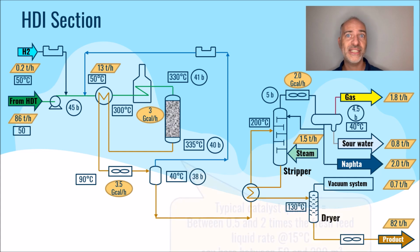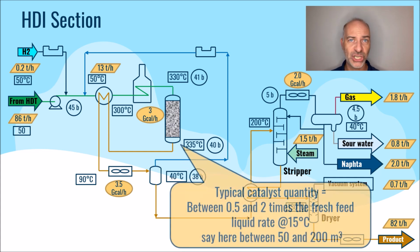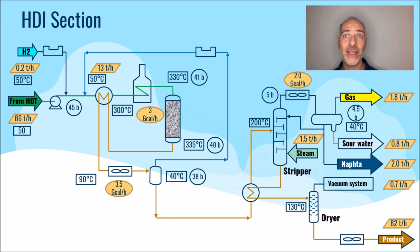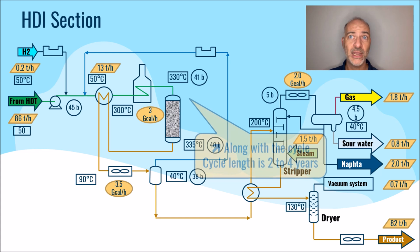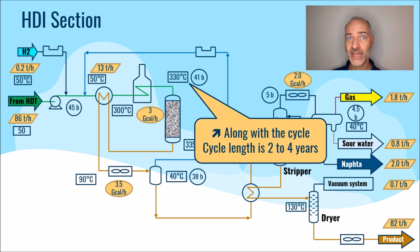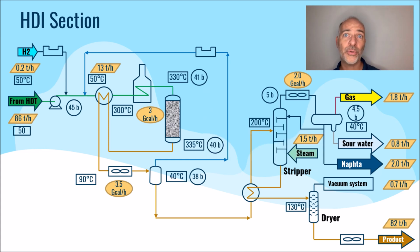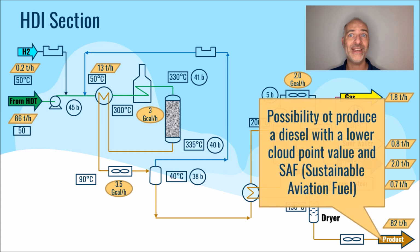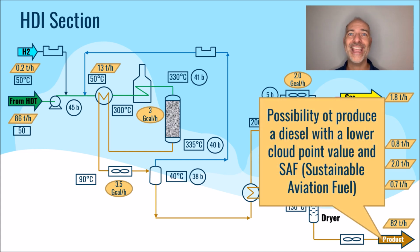The catalyst quantity is in the same range as that of the hydrotreatment section, between 0.5 and 2 times the volumetric flow rate of fresh feed at 15 degrees C. Lastly, the reactor inlet temperature is approximately 330 degrees C and will be raised to compensate for the decline in catalytic activity during the cycle. The cycle length can range from 2 to 4 years depending on the same operating parameters and product targets. By increasing the reactor's temperature, we can produce a diesel with a lower cloud point, and we can also adjust the operating conditions to produce biojet or SAF for sustainable aviation fuel.